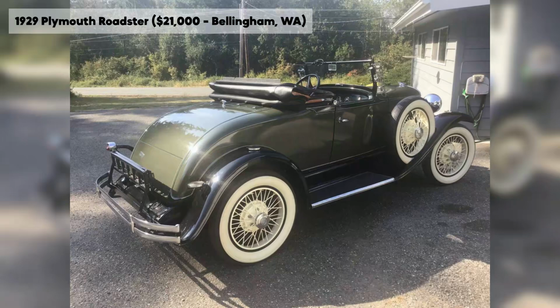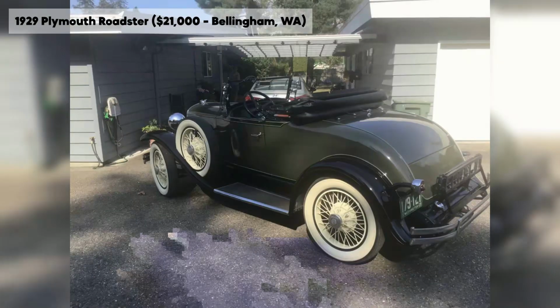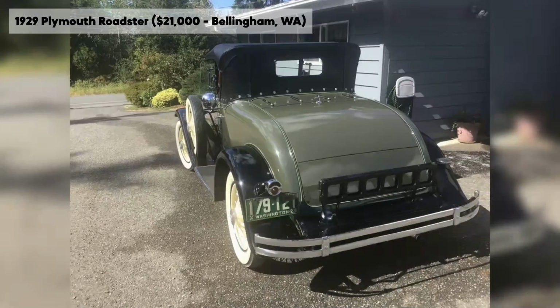This 1929 Plymouth Roadster is a classic vintage vehicle in excellent condition, currently priced at $21,000. It features a gas-powered engine and a manual transmission, with approximately 21,000 miles on the odometer. The title is confirmed clean, making it an ideal collector's piece or a restoration project for enthusiasts.